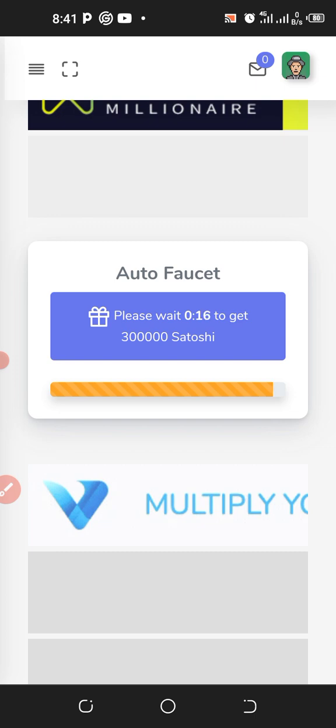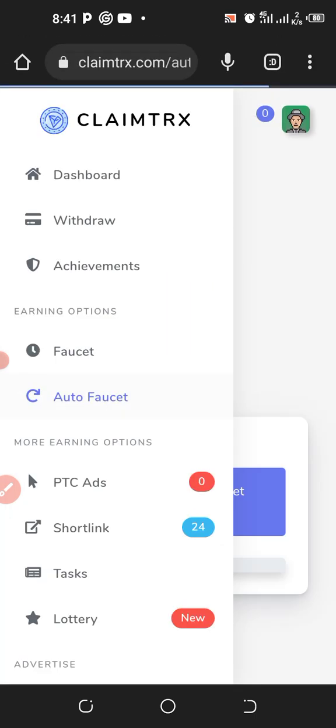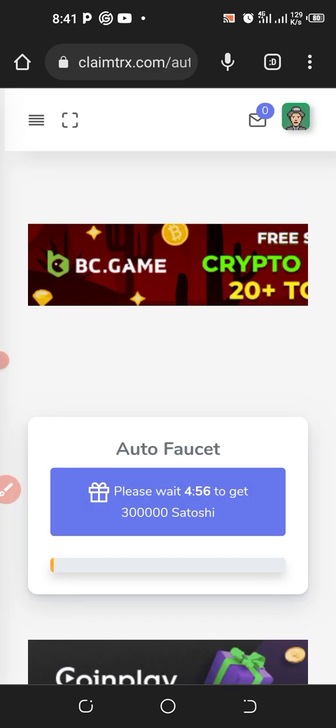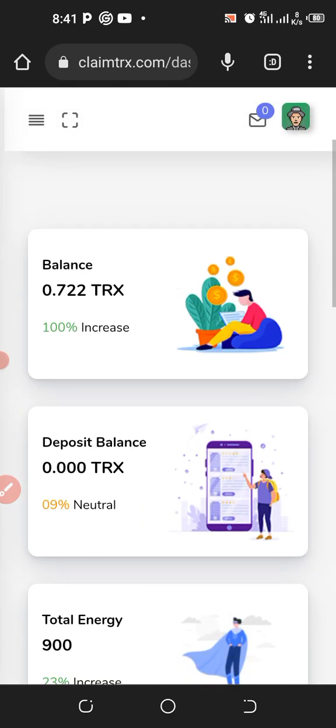So guys, it is almost up. So I will give in the free Satoshi. Can you see 300,000 balance? Let's go and see the dashboard.